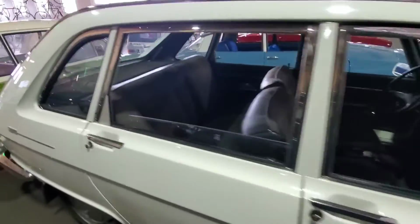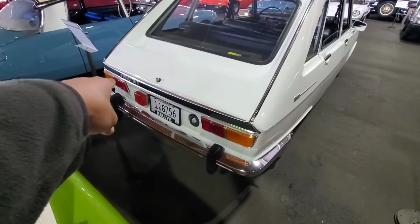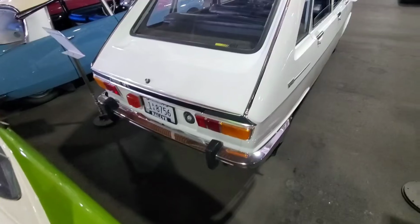Very classic car. I think this was released in the Philippines, but correct me if I'm wrong, some of my Filipino friends. But yep. It has a rear fog light right there, which is unique. But I think this is a US model, I think.